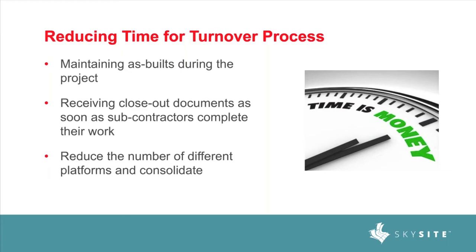Yeah, when it comes to reducing time from the turnover, it goes hand in hand with reducing the number of different platforms and tools used, really consolidating the process on the field. I've heard way too many situations where the GC's on one platform, they have to archive on a different platform. It's not seamless, which just extends the process of getting all the necessary documentation and everything to the owners.